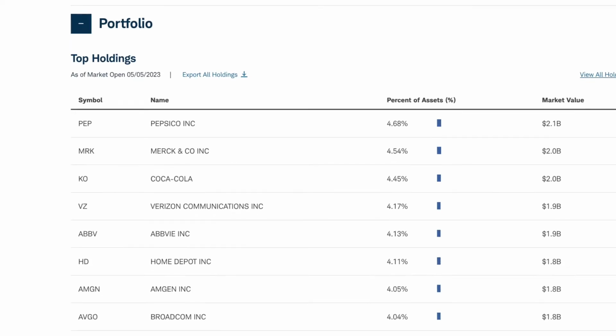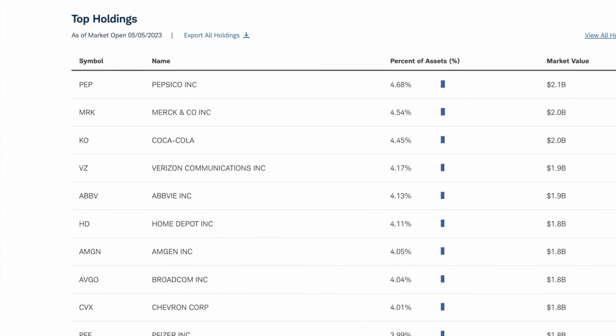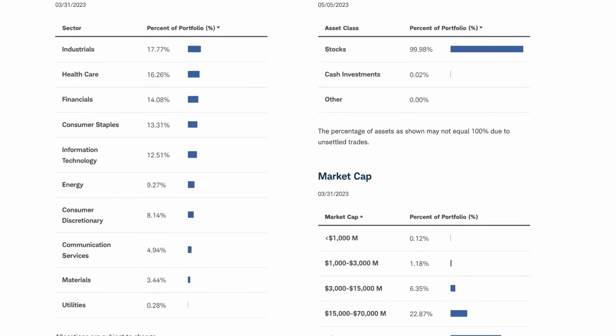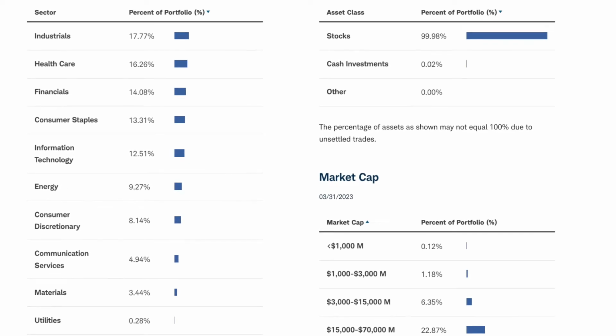On Charles Schwab's website, you can look up SCHD and look at their portfolio holdings, which are all solid dividend companies, diversified pretty well. That is also a positive when it comes to this dividend ETF. SCHD has an expense ratio of 0.06, so if I were to have $10,000 invested in SCHD, I'd have to pay about $6 in fees.